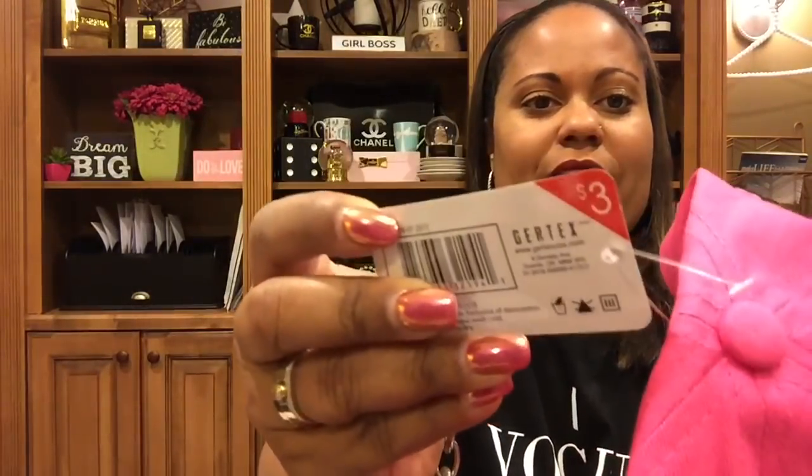The first thing I grabbed is this adorable Beach Hair Don't Care cap. I thought this would be perfect for summer, and it's $3, you can't beat that. It's pink, you throw it on, and like it says, beach hair don't care. You get out of the water and your hair's a mess and there's no mirror. I thought that was super cute. I love pink, so I'm going to wear this for the rest of the video.